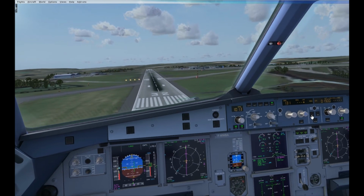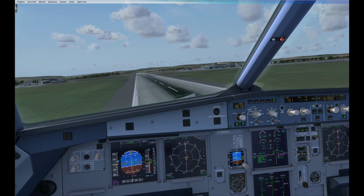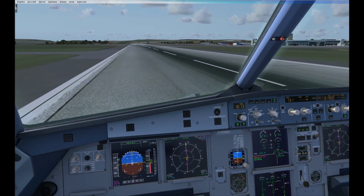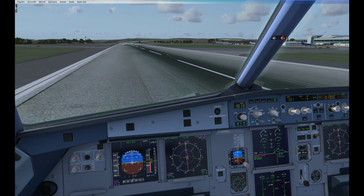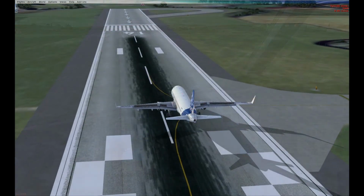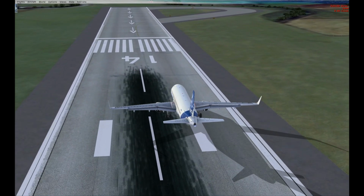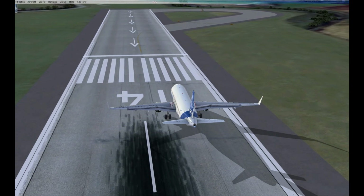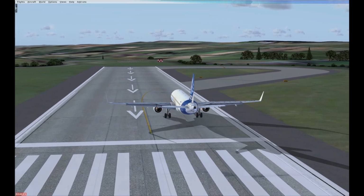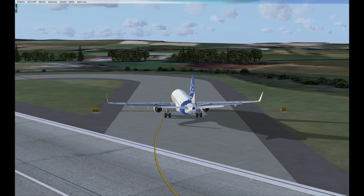Autopilot off, manual takeover. 50, throttles back, 40, 30, 20, 10, 5. Reverse thrust, spoilers. Now, brakes, 100 meters, engines to idle, 100 meters. Spoilers down. Turn off the runway, and we are safely at Leeds Bradford.